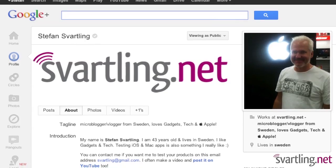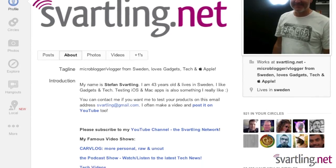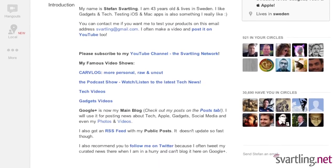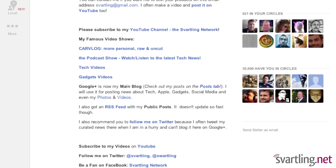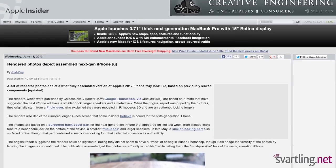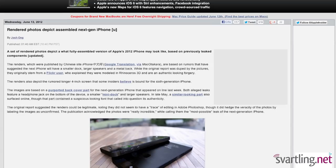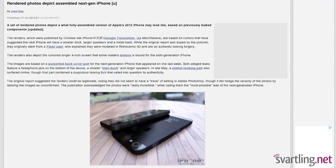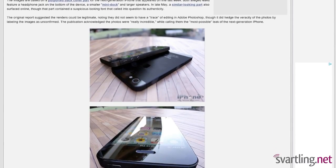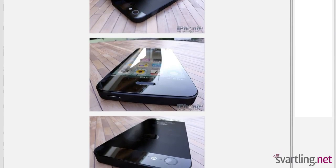And we have also seen new leaked photos of the next iPhone. This was apparently only rendered photos, but when the rumor started spreading on the web, no one knew that, because everyone believed that it was the real thing, a leaked assembled iPhone, but it was rendered photos. Some photos of a leaked iPhone 5 have circulated on the web from a Chinese website, and they look like the earlier leaked photos of iPhone 5 parts. So it looks like the real deal, but it's probably not a real phone. It's probably just a mock-up of all the leaked parts put into one phone. I think it looks really beautiful.